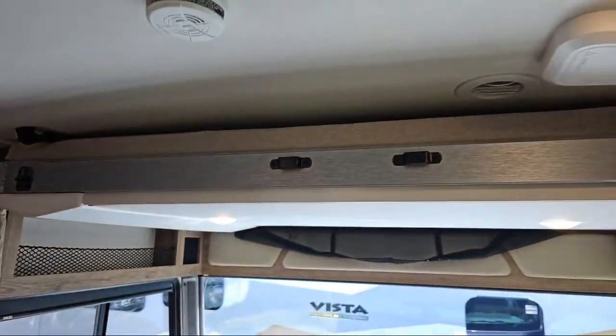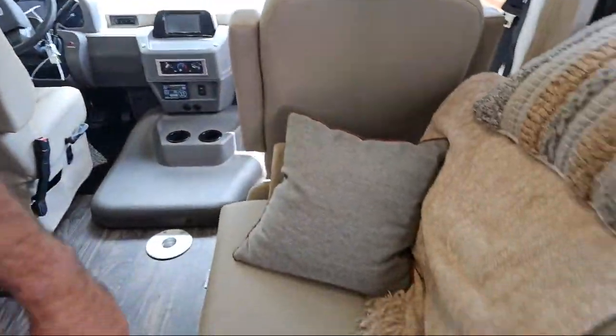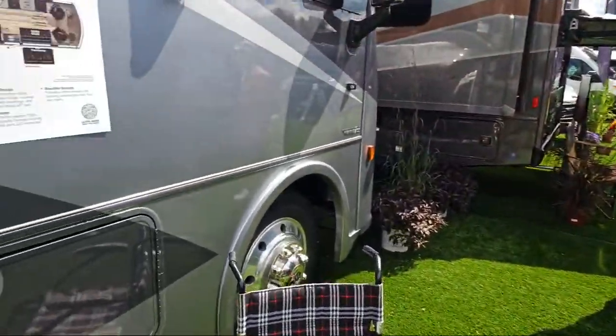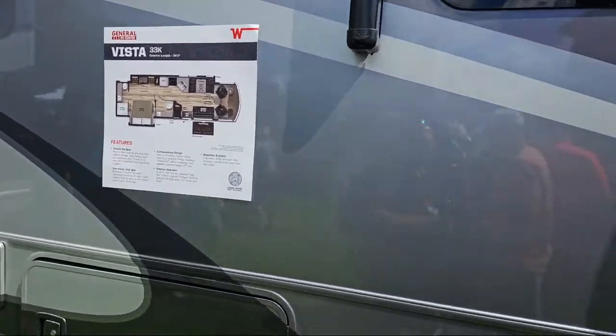Also has a loft bed up above the cockpit. Once again, that was the Vista 33K by Winnebago.